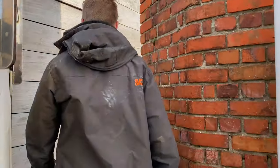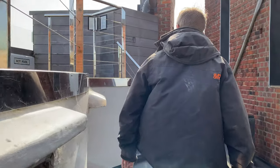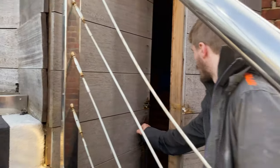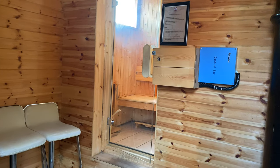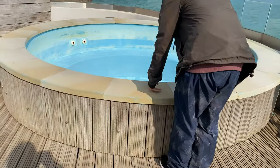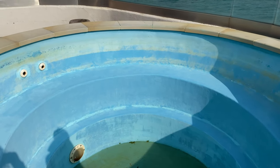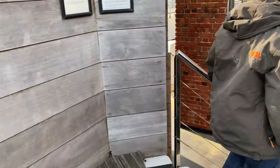Oh, no way! We can get in there! If that has water in that hot tub, I'm jumping in. Oh my god. Sauna. No way! There's a freaking sauna! Oh my god, this is actually mad. Oh my god. It's empty. No, you're joking. That is really deep. Doesn't look it on camera. If that was full, I'd literally be in there.